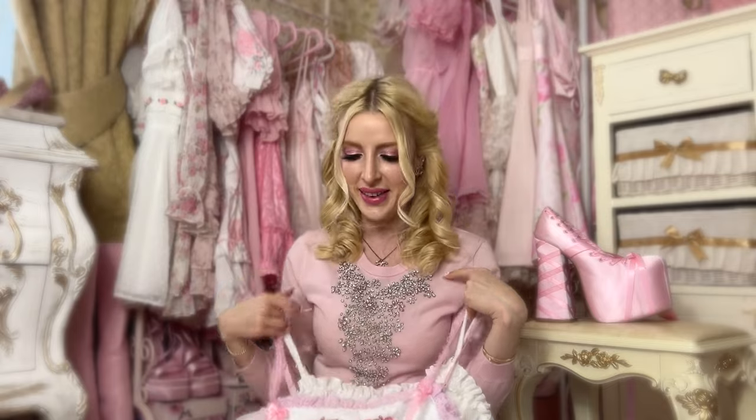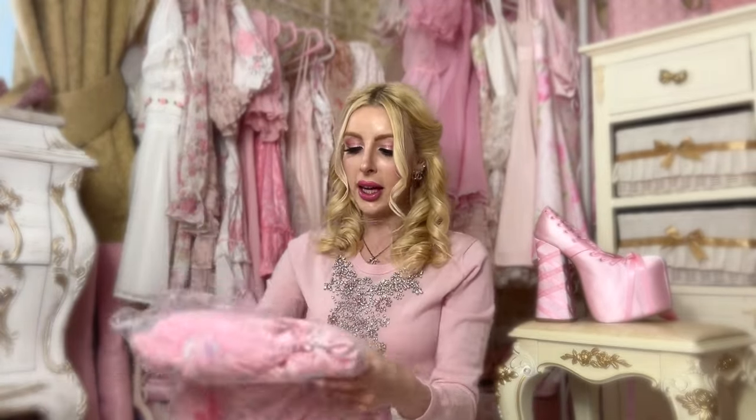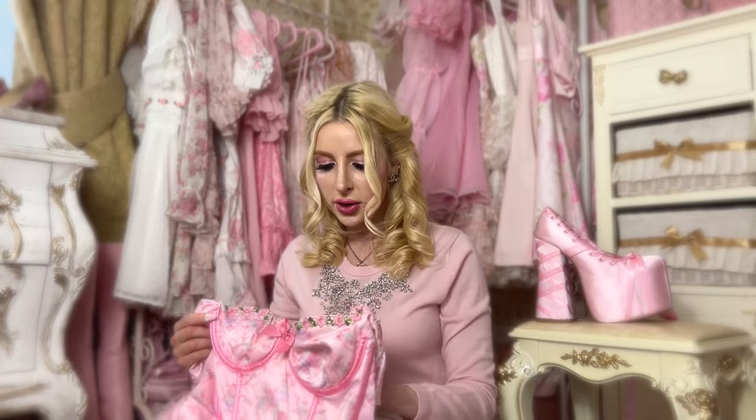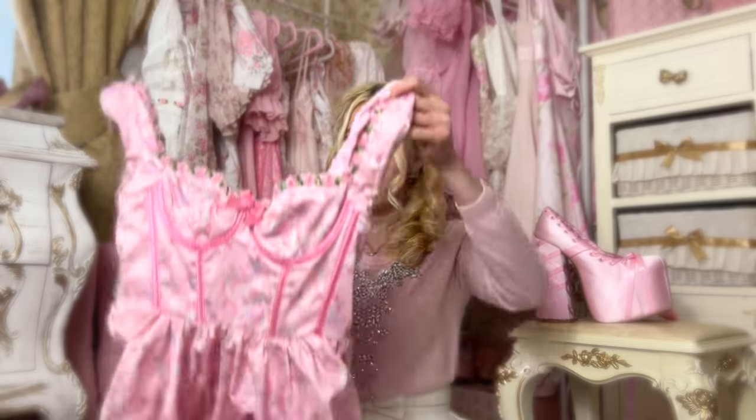I'm just screaming. Oh my God, it's so cute. So cute. Now this is an item that has actually been sold out for the longest time, so how they got it back in stock I do not know. I am a little bit worried, however. I ordered a size M and because the other dress didn't fit, I am afraid now that this is also going to be a little bit too big, but we shall see.